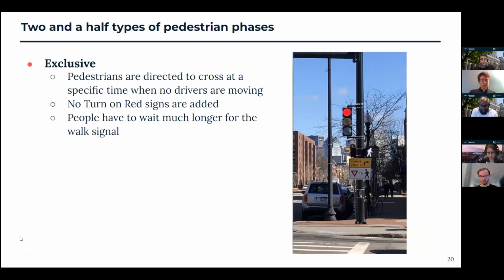So generally we have two types of pedestrian phases and ways to serve the crossings at an intersection. The first one is an exclusive, and this is when pedestrians are directed to cross at a specific time. All of the crosswalks usually are given the walk symbol, and no vehicles are supposed to be moving through the intersection. Normally we put up a no turn on red sign for vehicles so that they know that that's an exception to that right on red rule there. And then the downside to this is that it does require pedestrians to stand and wait a lot longer than other forms of the walk.